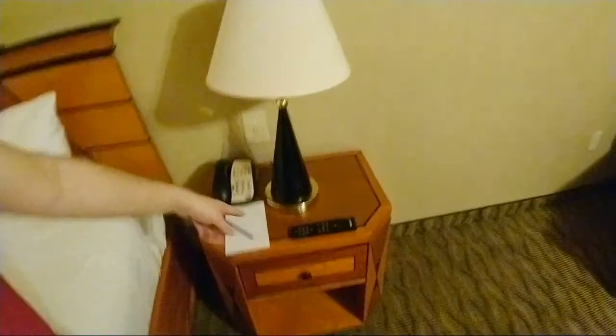Only two pillows again. I'm getting spoiled from the Park MGM. I had like five pillows on that thing. All right, so coming over here. Got the other nightstand. We got the phone, a little notepad there with a pen. Got another light here. Let's brighten things up a little. Got a very basic remote control. And here's the switch. Oh, okay. So there's a light above the bed that this light switch here controls.